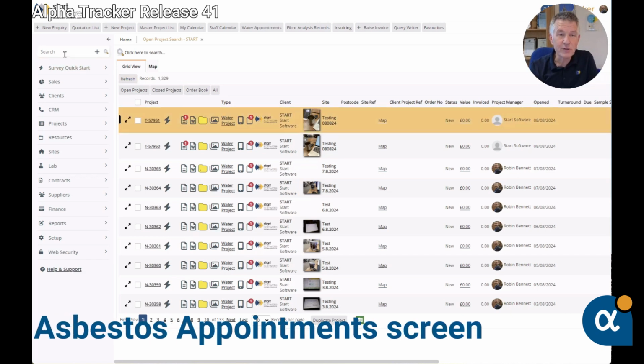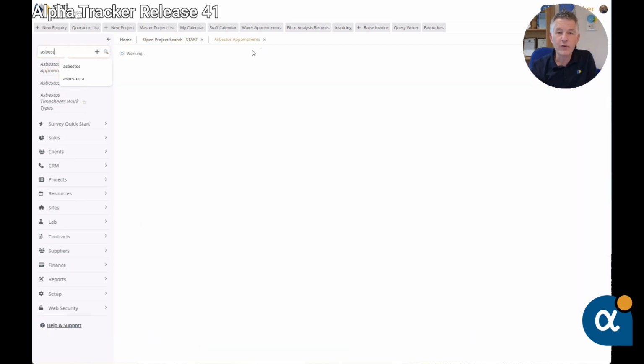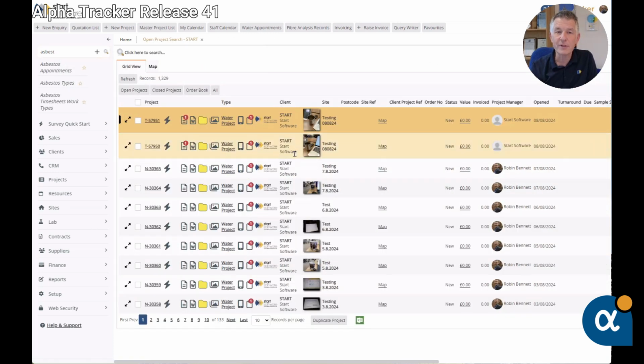Next, the Asbestos Appointment screens. This is a new one. It's a bit like our water appointment screen, but it's specifically for asbestos appointments. This one enables you to see all of the appointments that have been made for asbestos jobs. You can filter by date and things here, and then track what's going on with those particular jobs. If you use our water appointment screen, it's very similar, but it's for asbestos. So the companies that use us for water hygiene for Legionella have said, why haven't we got a similar screen for asbestos? Very good point. You now have. That's number 7.